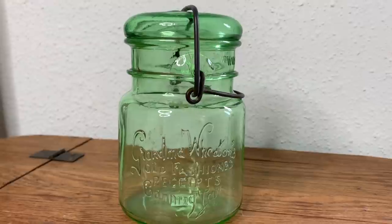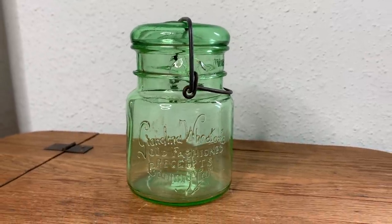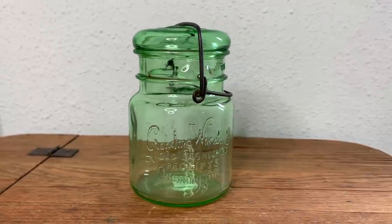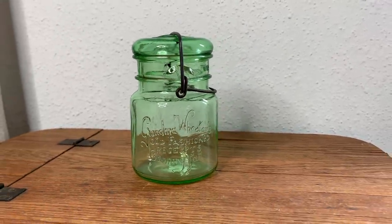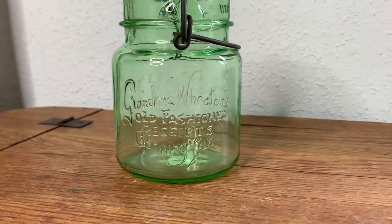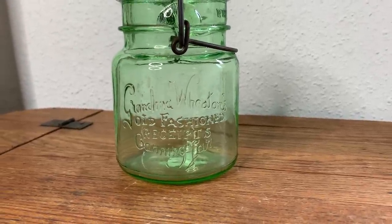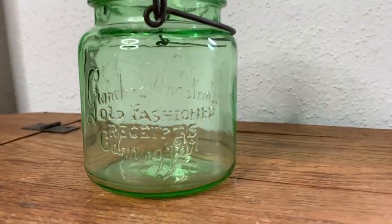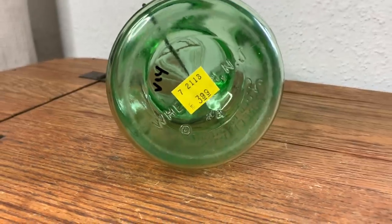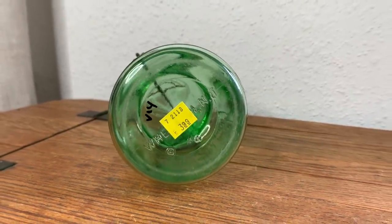And then for myself, I got the green reproduction canning jar. I think it says Grandma Wheaton's Old Fashioned Receipts Canning Jar. And for some reason, I am seeing fall time when I look at this, so I'll probably set it aside and then try to style it closer to that season. But I just thought it was cute. I love these little wired jars with the glass tops. And yeah, it was $3.99.